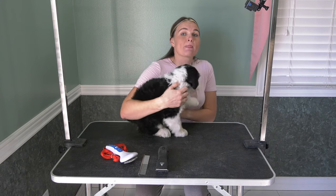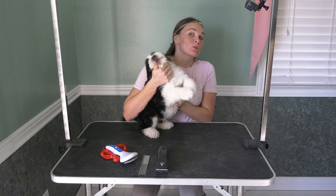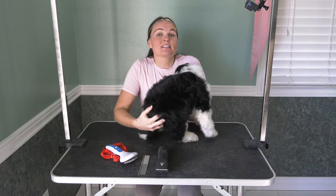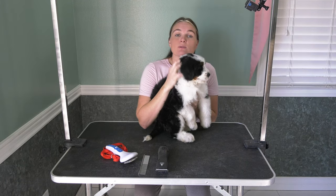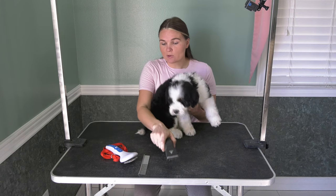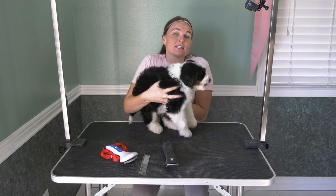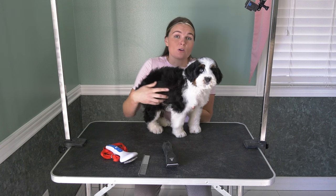Something to take note of: if you noticed while I was drying him, he didn't love it. That is normal puppy behavior, and that is something that we need to work on. That's exactly why before you ever take your dog to the groomer, you should be doing these things at home. There are simple things like this table, clippers, combs, brushes, and the blow dryer that you can easily do at home to make your groomer's life easy, or if you do plan to groom at home, it'll make your life easy.